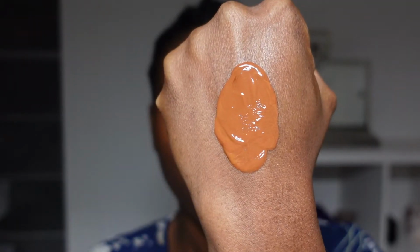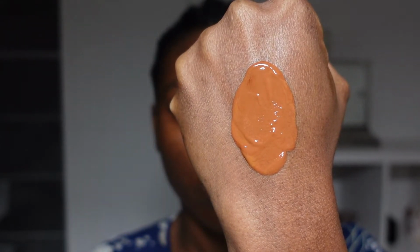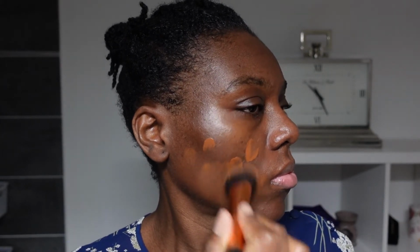This is the 4 pumps of foundation which I mixed on my hand. The consistency is neither thick or thin, and it is a water-based foundation. It is recommended to apply it in thin layers and to slowly build the coverage. The texture spreads and blends very easily, and I think that you already get a good coverage with a thin layer, as you can see, which should be enough if you're going for a light natural makeup look.